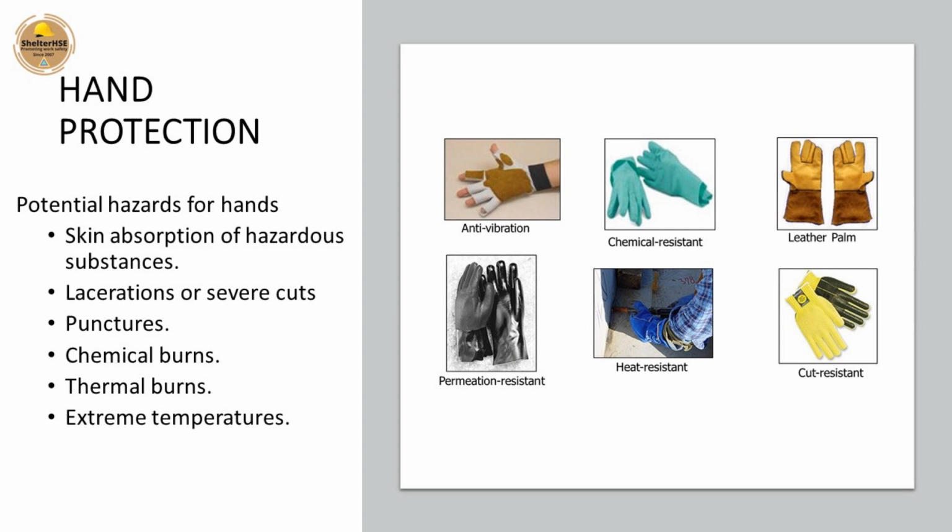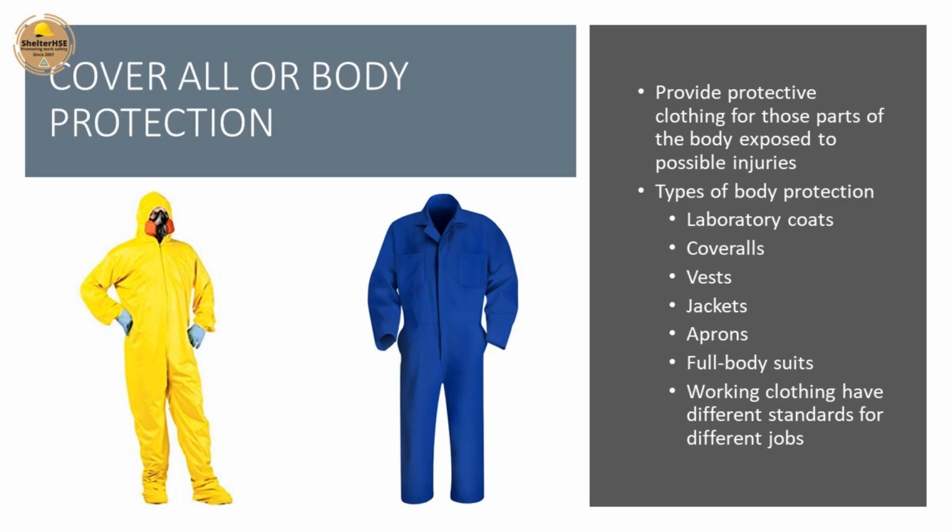Hand protection. Potential hazards for hands: skin absorption of hazardous substances, lacerations or severe cuts, punctures, chemical burns, thermal burns, extreme temperatures. Body protection: provide protective clothing for those parts of the body exposed to possible injuries.